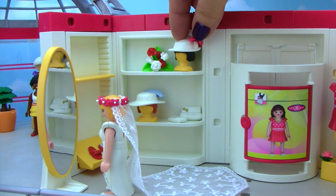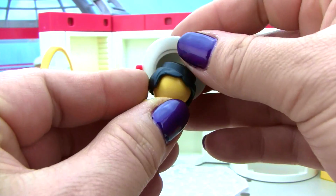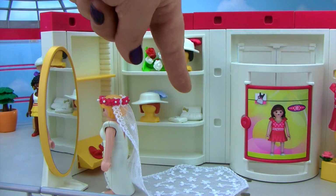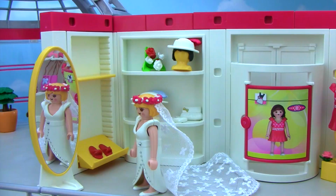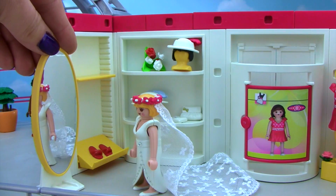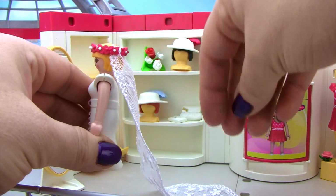We have some hat displays. So we've got this white hat, and that'll pop right off, and you can actually change out the hair of one of your characters. That'll pop right off that little mannequin. There's a little feather on back. Then we have another bouquet of flowers. Then we have two white clutches. We have an extra pair of red sandals. And then we have this beautiful oval mirror that our customers can use to check out their different outfits that they're trying on. And our final customer is trying on a magnificent bridal gown and veil.